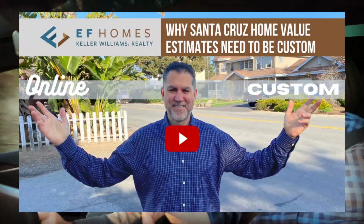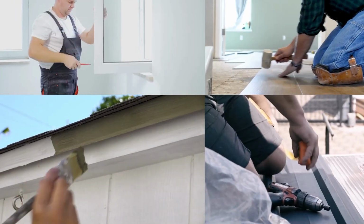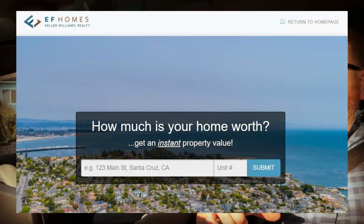A lot of people will go to Zillow or other different home valuations, right? Sure, online. You punch in your address, you get a number. But Zillow doesn't know what different upgrades you've made to your house. They're just kind of taking an average, if you will.